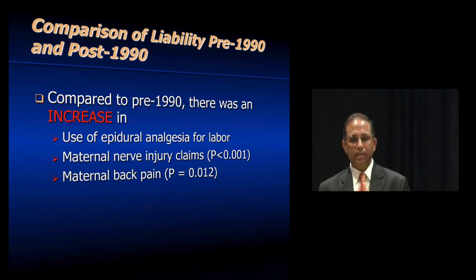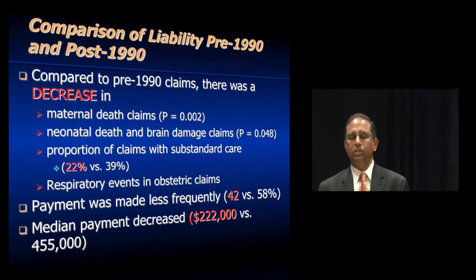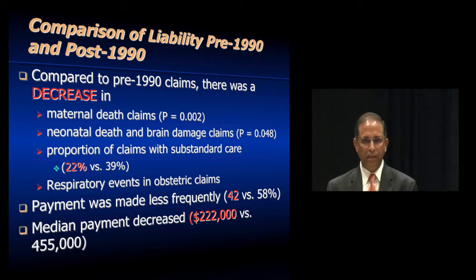Compared to pre-1990, there was an increase noticed in the use of epidural analgesia for labor and maternal nerve injury possibly related to that, and maternal back pain. Similarly, there was a decrease in maternal death claims, which is good news, neonatal death and brain damage claims, and proportion of claims with substandard care. Interestingly, payments were also lower, 42 versus 58%, and payment amount, the median amount, had decreased as well.